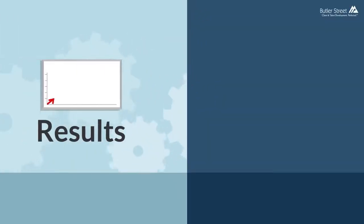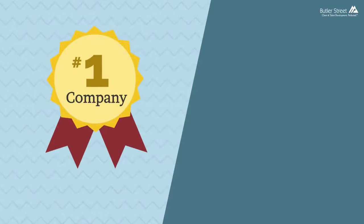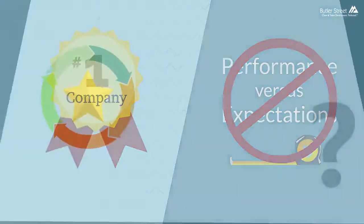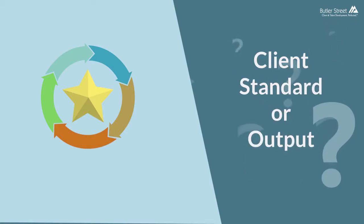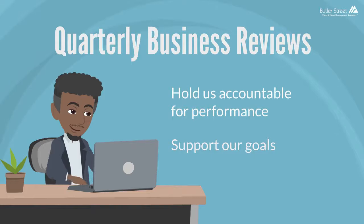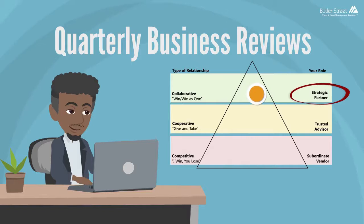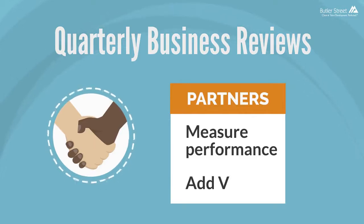How can we lay claim to impactful results if we fail to measure? Can we claim the best possible company in our field if we fail to measure our performance against our clients' expectations? Can we claim optimization if we do not know the client standard and do not know the output of our client? QBRs hold us accountable for our performance. They support our goals of improving business results for ourselves and for our clients. And QBRs move our relationships up the pyramid. Partners measure performance and look for ways to get better. We want our clients to see us as adding value, not simply reducing cost.